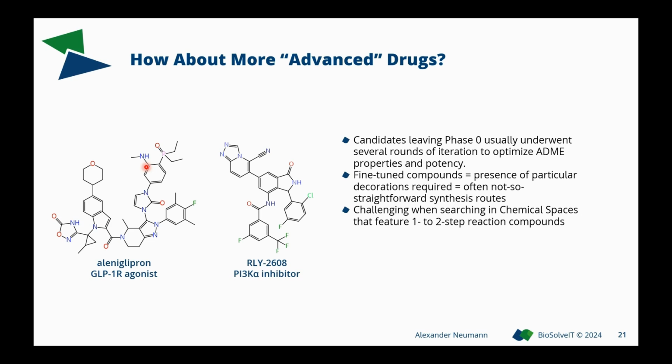And therefore, if you have a complicated compound in front of you, do not expect the space to cover this exact same compound with only 1 or 2 steps. It cannot work out ultimately. So if you have a complicated compound, keep in mind that the space itself is not the perfect source to find the exact same thing and cover the whole compound. Parts of that, absolutely, yes, 100%, but not the whole structure.